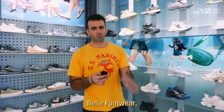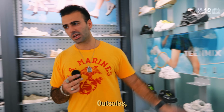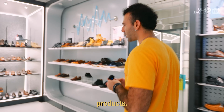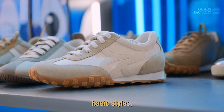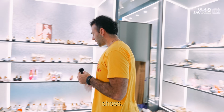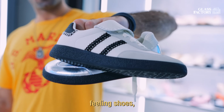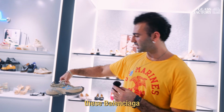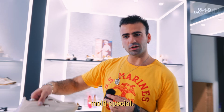I'm at Belle Footwear, where they produce some of the coolest sneakers, even some with Vibram outsoles, but they really make the full range of products. They have leather sneakers, they have more basic styles, something a little bit more casual. They have the dress shoes, and then you get into the really fun stuff, these kind of Adidas Samba feeling shoes, these Balenciaga mega shoes, and even the injection mold special.